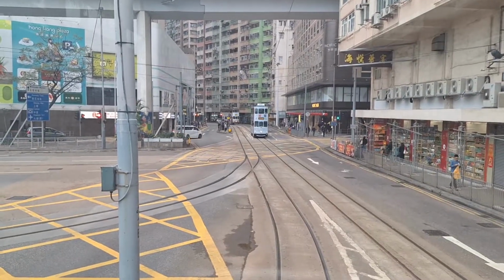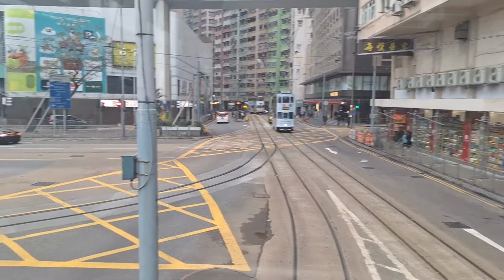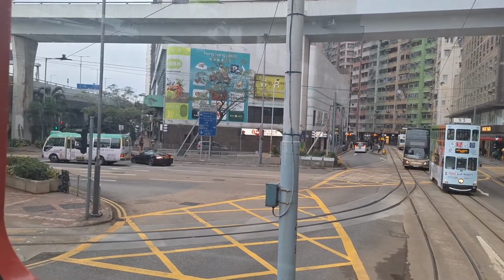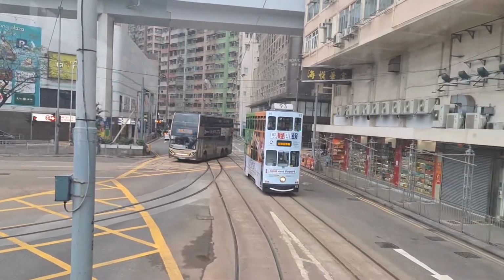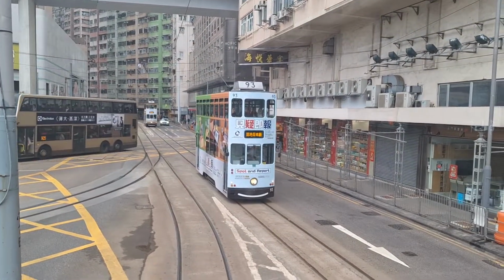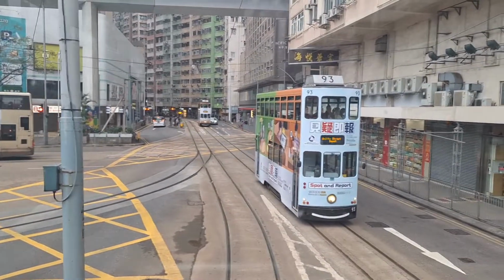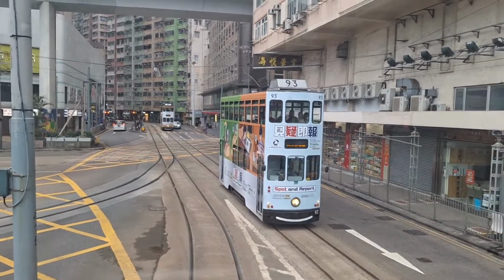Whitty Street Depot terminating tram. I think for these trams that say Whitty Street Depot, they just go straight back into the depot after that, isn't it? I see some of them turn into Shek Tong Tsui, even though it says Whitty Street. Yes, it's kind of weird. What's the difference between the Whitty Street Depot stop and the Shek Tong Tsui terminus?